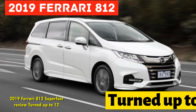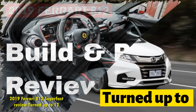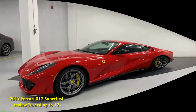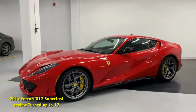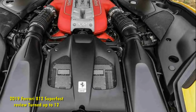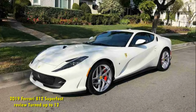2019 Ferrari 812 Superfast review turned up to 12. In the broad, ill-defined spectrum of modern Ferraris, the F12 Berlinetta stands supreme in my book. It is as sultry to behold as it is sonorous to hear, not to mention a true joy to drive aggressively. It's also remarkably refined when cruising around town and just an all-round wonderful machine. What can I say, I was pretty smitten back in 2014.